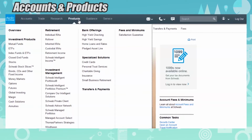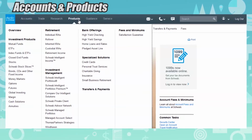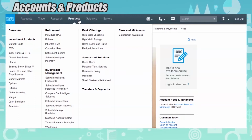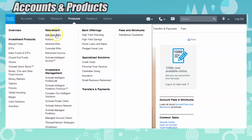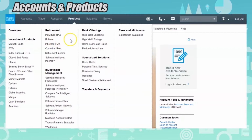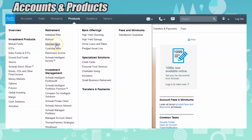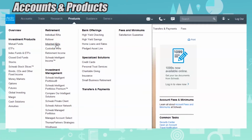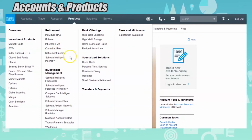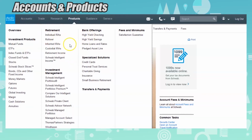So if you need something specific, a Charles Schwab is kind of what I call like the grown-up brokerage account. They're gonna have what you need. So pretty much every single type of thing that you need. So for example, Charles Schwab has individual IRAs, of course, rollover IRAs. So if you're rolling over your 401k, you want to open up an IRA, you can do so. If you inherit an IRA, someone passes away, they leave you their IRA. Custodial IRAs, so there's all different types of accounts. This is under the retirement products.